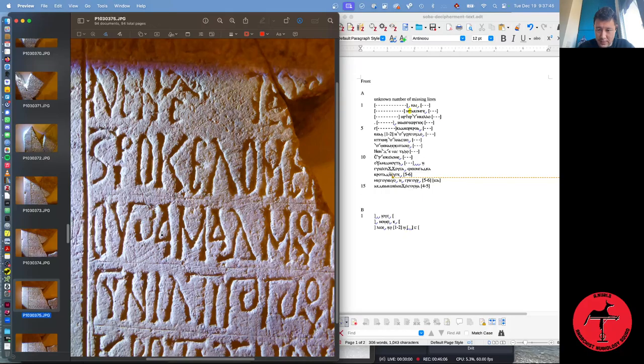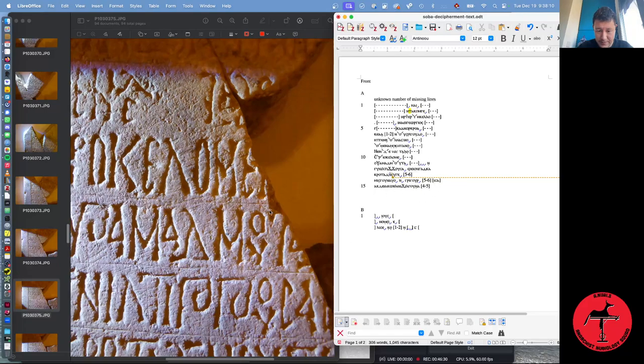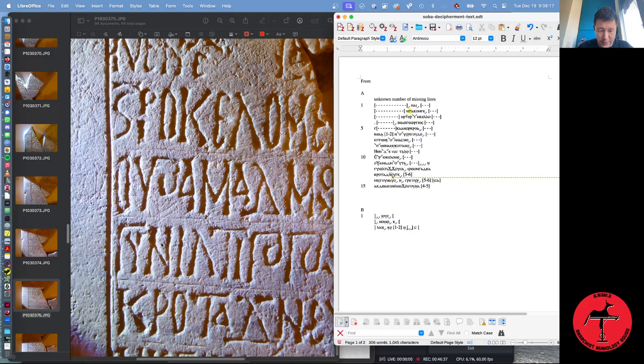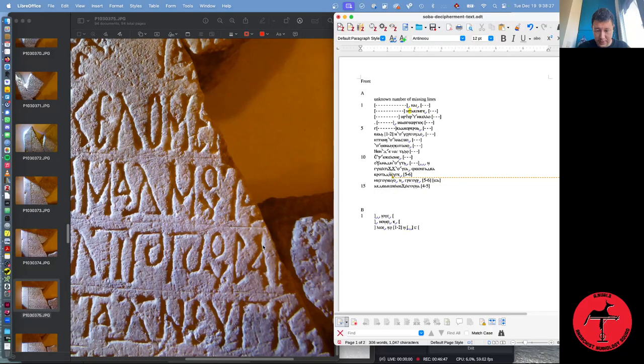Again, omicron, this shape, alpha, mu, alpha. This looks like a delta, mu, omicron, epsilon, tau, alpha most likely, and probably another letter here. Gamma, epsilon, nu, iota, lambda, tau, iota, two of the things with the loops, omicron, epsilon below, sigma, alpha, and then another letter. This, by the way, we will get to. That's this other piece here.